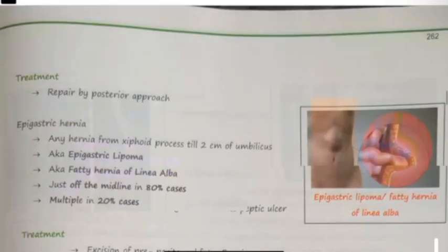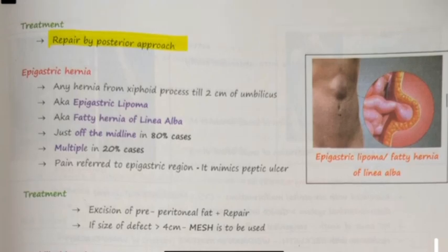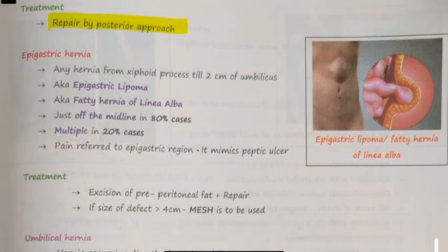Okay, so what will be the treatment? Repair by the posterior approach. We can't do anything anteriorly, we have to go through the posterior approach and pull back the content. So that is repair by the posterior approach. So this is about obturator hernia. Next one is epigastric hernia.